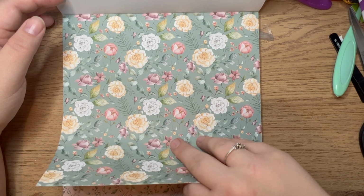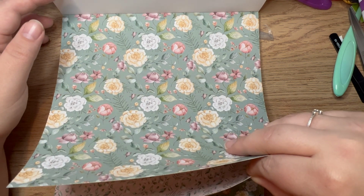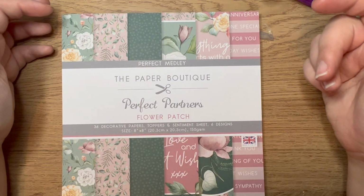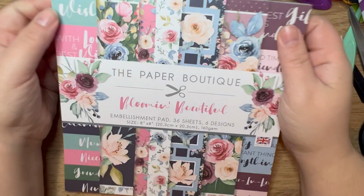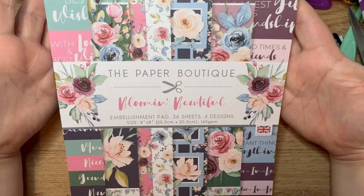So you're going to get 2 very decorative sheets of paper, and then you're going to get 1 sheet of the polka dot. Beautiful. Absolutely beautiful. If you like that one, you wouldn't need anything else. You could make cards straight away with that, just some card blanks, because you've already got the decorative papers in there. Back round to an embellishment pad.